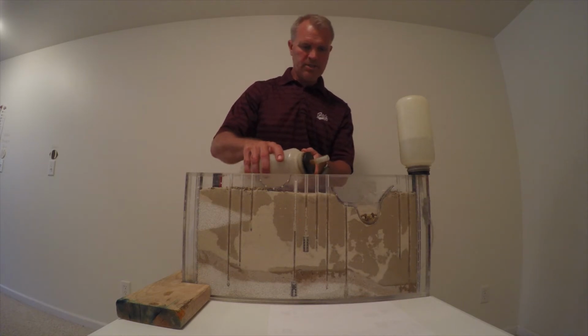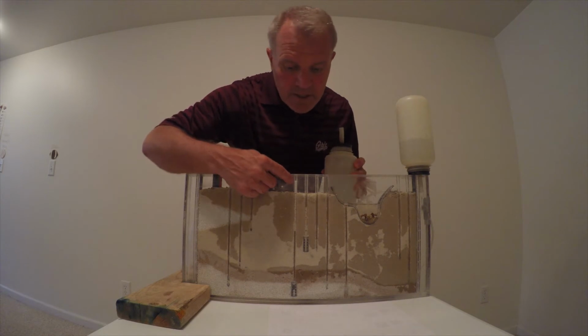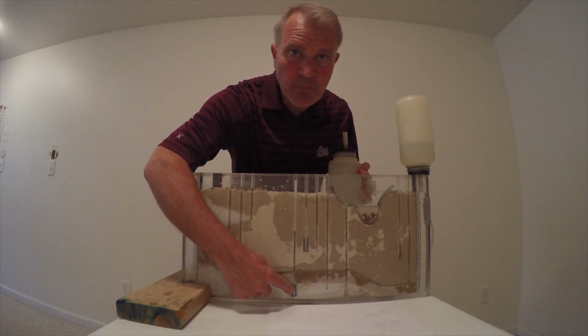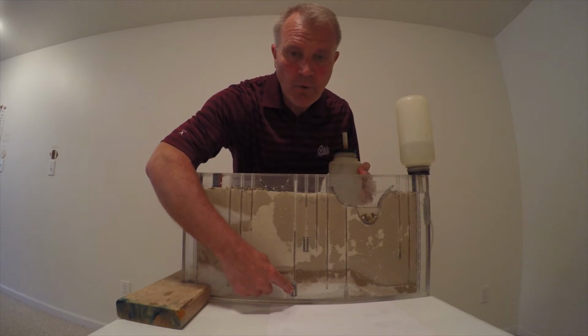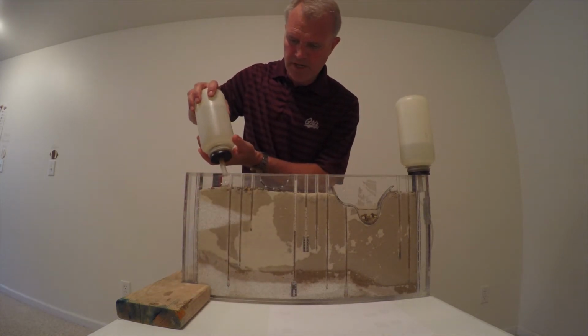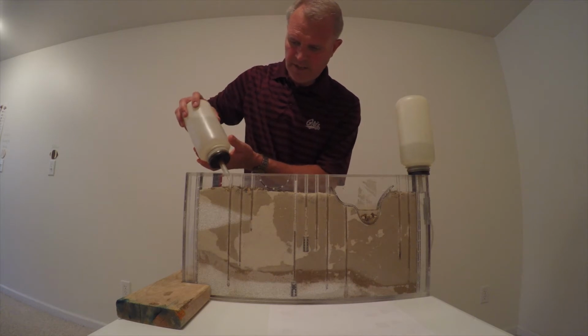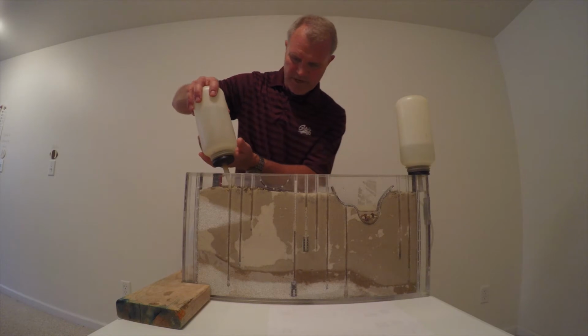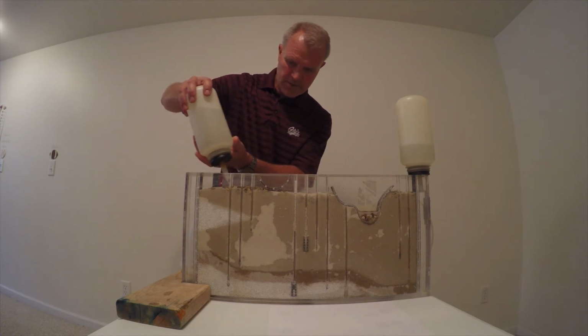And a well, like we saw outside, is simply like a straw that goes underground, and then the pump pumps the water to the house. One pipe going into the house, taking clean water in, and then one pipe taking water out of the house. Wastewater goes to the septic tank.